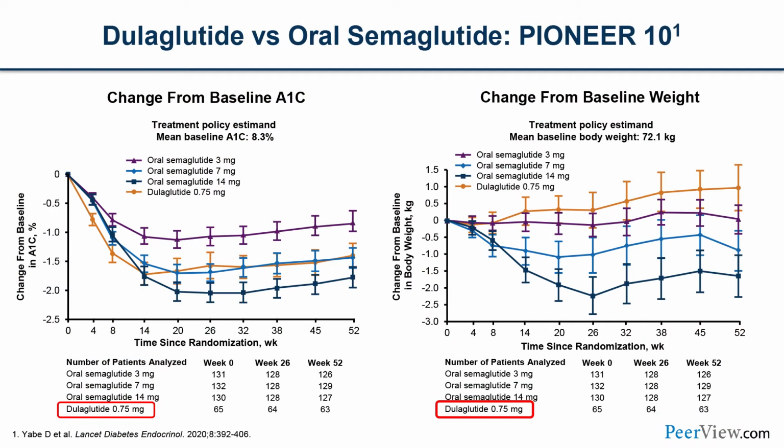Well, there is a study from Japan that looked at the comparison of dulaglutide 0.75 milligrams, that's the usual dose in Japan, versus oral semaglutide at 3, 7, or 14 milligrams. And what you can see is that semaglutide, particularly 14 milligrams, would provide some additional benefit on A1C and certainly benefits with regards to weight across the board for semaglutide. There is also real-world evidence in routine clinical practice about what happens when patients start oral GLP-1 receptor agonists, specifically semaglutide. Even though more than a third of the patients got stuck at that lowest dose of 3 milligrams of semaglutide, we really should titrate it up whenever it's tolerated.